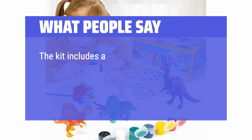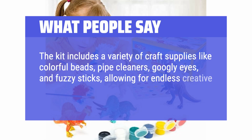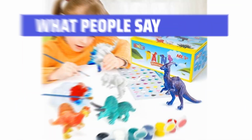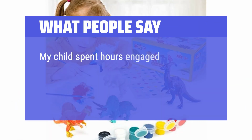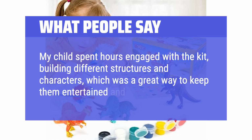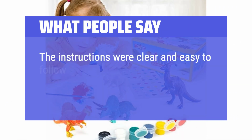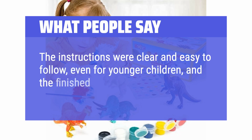What people say. The kit includes a variety of craft supplies like colorful beads, pipe cleaners, googly eyes, and fuzzy sticks, allowing for endless creative possibilities. My child spent hours engaged with the kit, building different structures and characters, which was a great way to keep them entertained and off screens. The instructions were clear and easy to follow, even for younger children, and the finished projects looked impressive.